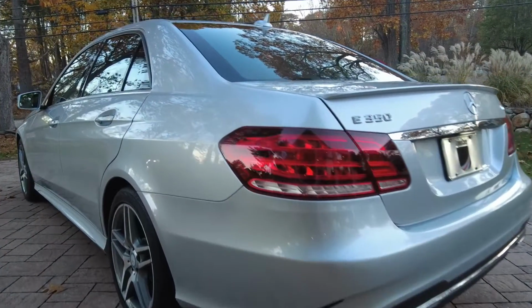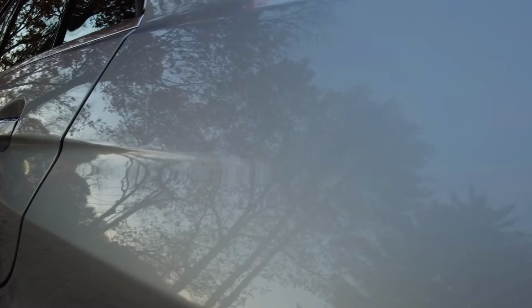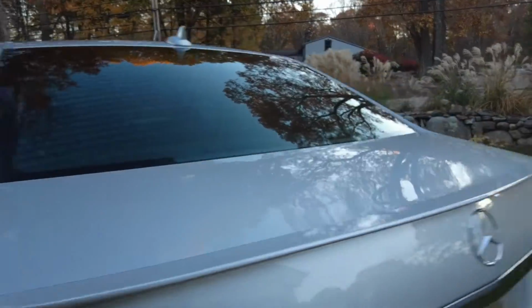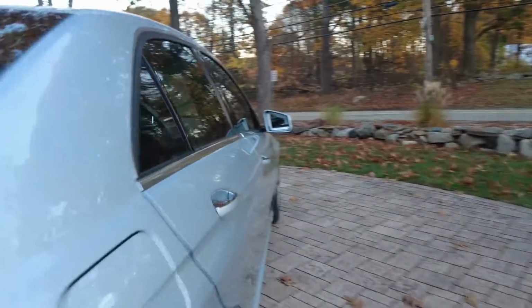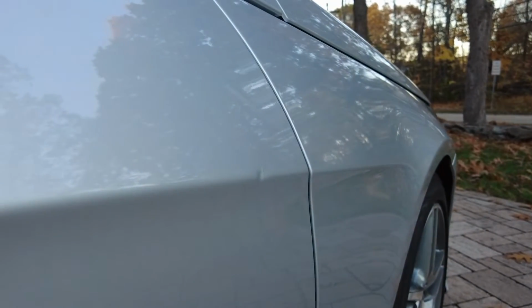Okay, now that we've taken a deeper look at the E350, there's just a couple light imperfections I do want to point out. One being right here. It's a little hard to see on camera. You can see that little line. There is a small scratch right here on the quarter panel, as you can see there. And on the passenger door, there is a small ding, as you can see right there. No paint damage, it's just a small ding.